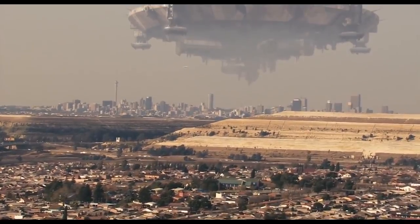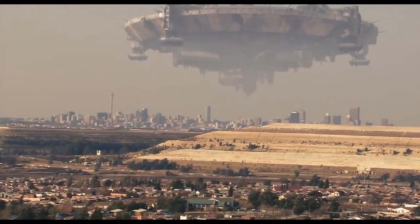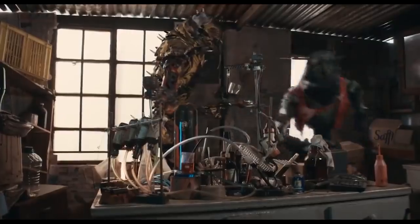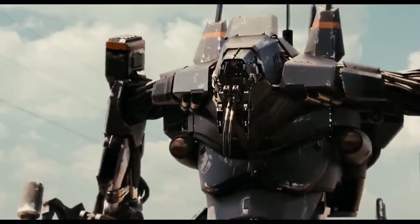Thank God the Prawns in District 9 didn't come in larger numbers, because they could have easily gone from being refugees to invaders and eventually overlords. Their technology was clearly far more advanced than humanity's. The Prawn biosuits were a perfect example of these aliens' technology's destructive capability.